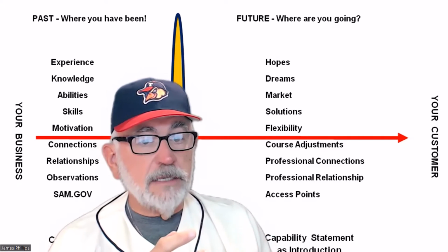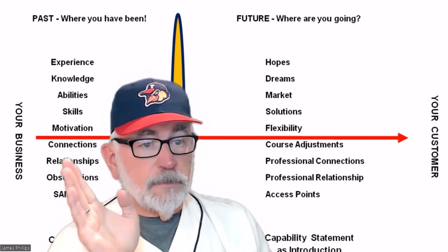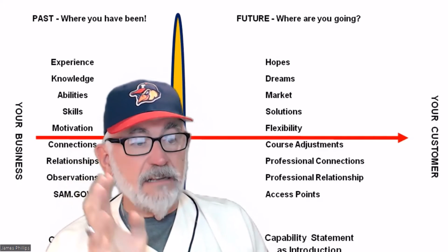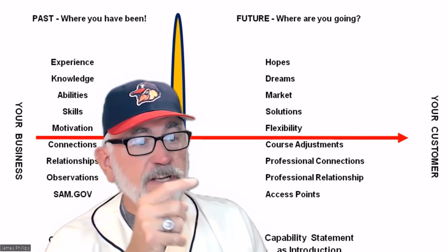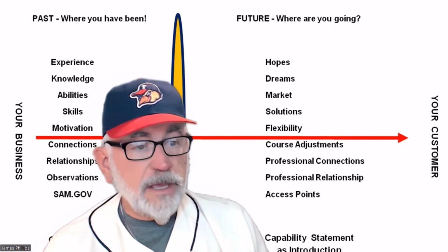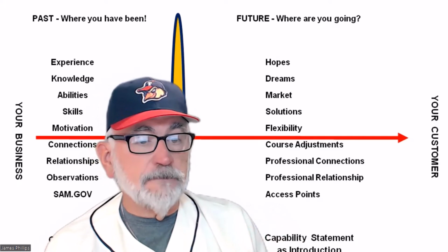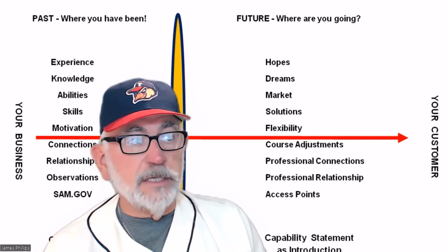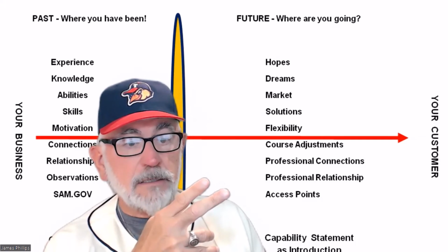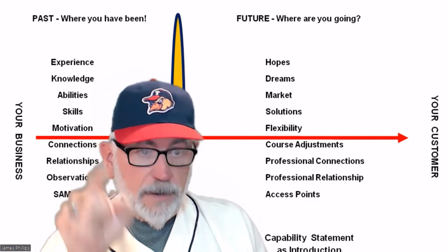You're also looking at developing into a much stronger professional in business. But to do that, you have to have a strong past experience, past state. And you also have to have a vision of what your future is going to hold and what market you're going to enter and what solutions you're going to provide. That's what your takeaway is. So the next thing we'll talk about is, what does that look like? I'm the Contracting Guy. I'm out.